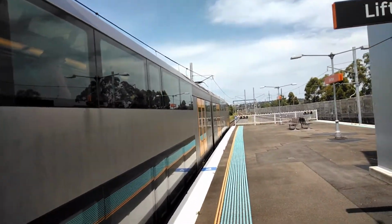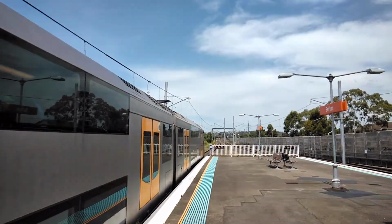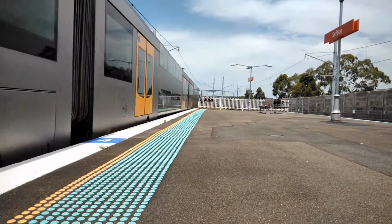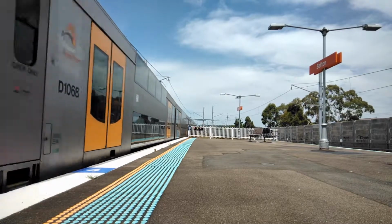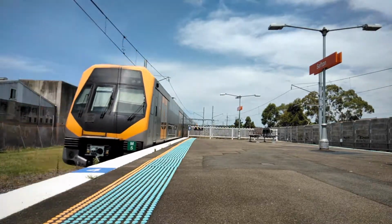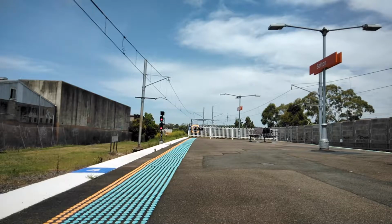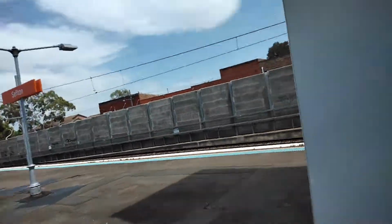Here departing from platform number one, we have a City Circle via Bankstown service. It is an 8-car M set. The next stop will be Byron. M33 leading 4 cars. M5 trailing 4 cars. The next train to arrive on platform 1 goes to City Circle. Okay, welcome to Sefton. First stop, Byron.